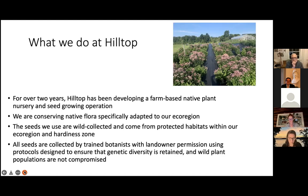And I think I have a slide. Yeah, the next slide, it shows our ecoregion. And so we grow out the seed, and then we use that seed to grow the plants that we sell to the community. So the plants that you get from Hilltop, they're from seeds collected from the wild. So they're the wild genetics, and we're saving the local flora like that. And it's basically a living seed bank at the farm.